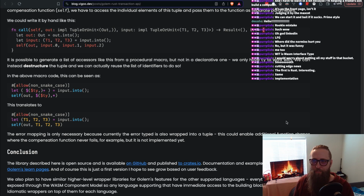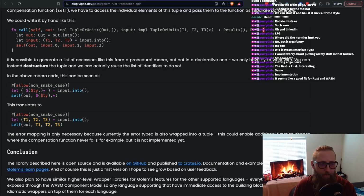Golem. Yeah, it's an interesting idea. I don't hate it. It seems cool. I might try to use it someday for Rust code. Maybe it'll be a reason to just use WASM as a compile target just for the hell of it and see how it works. But for now, I don't know. I didn't find this so interesting. Yeah, it seems like a really good fit for Rust and WASM.